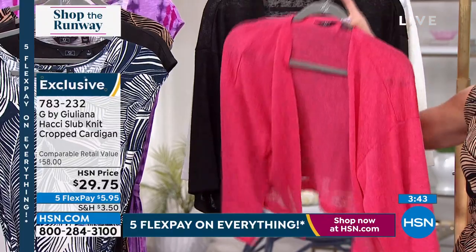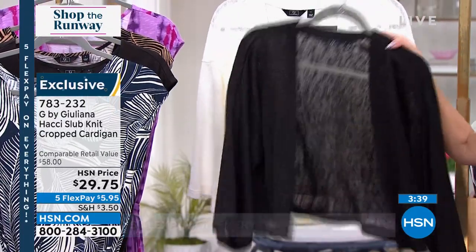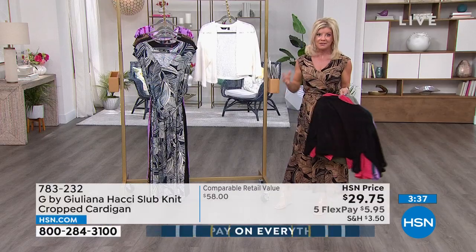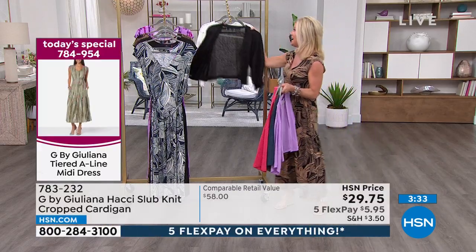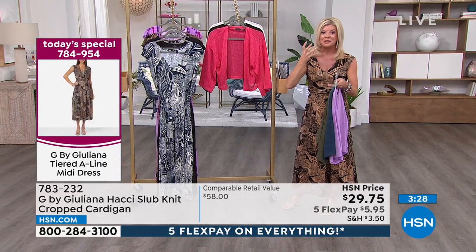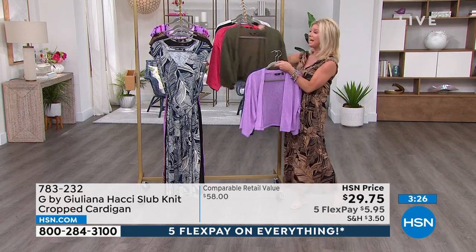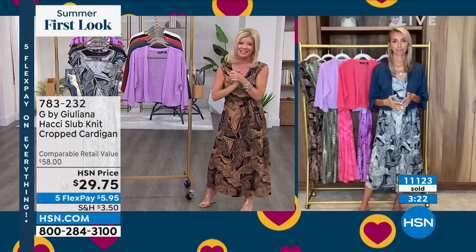Loving this coral, extra extra small through 3X available. We have your classic black, your must-have, and then lastly, we have it available for you in the ivory. So Giuliana, take us back again with over 10,000 gone, about this material, this wonderful texture, the breathability. I love this silhouette. So different and unreal at under $30. I know, it's kind of wild.